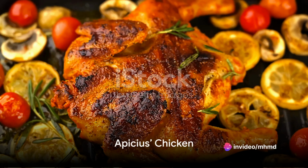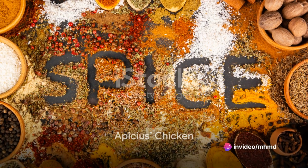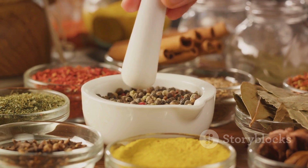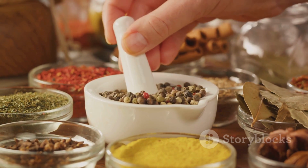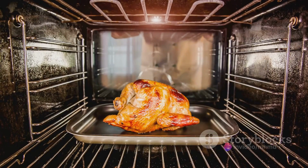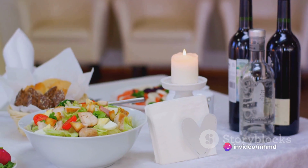Moving on, we discover Apicius's chicken. Start by rubbing a whole chicken with a mixture of cumin, coriander, pepper, and liquamen, a fish sauce used in ancient Roman cooking. Roast the chicken until golden and juicy, a feast fit for a Pompeian noble.